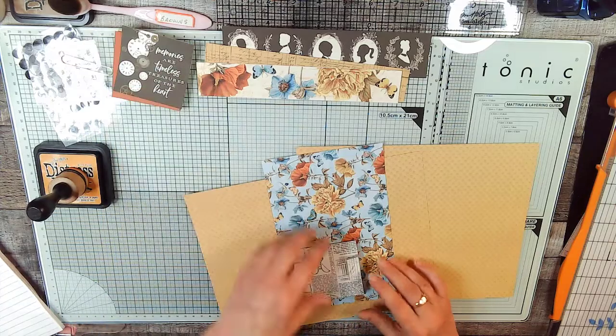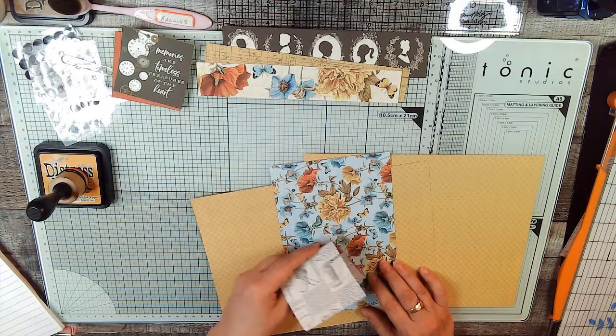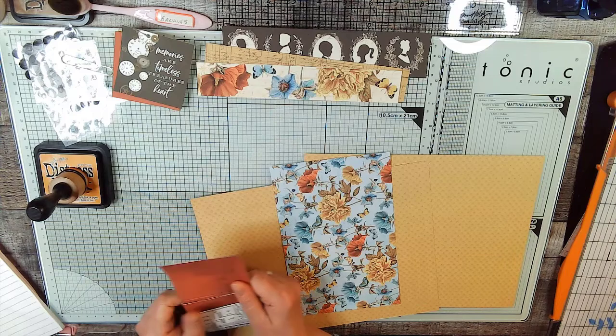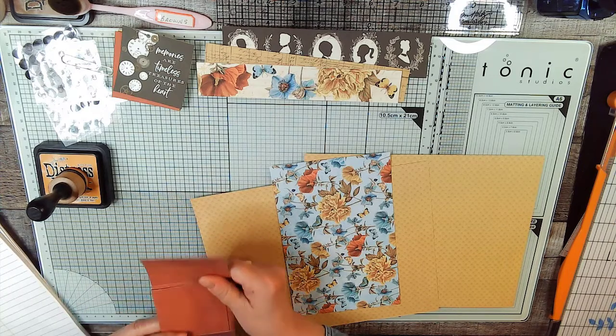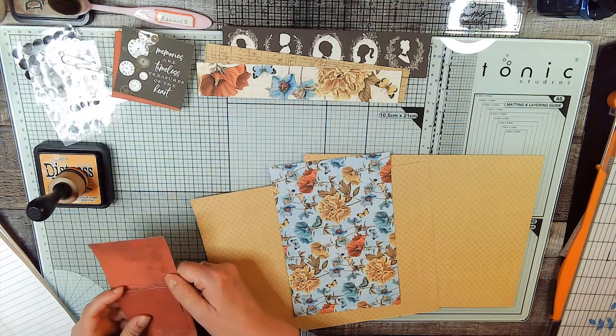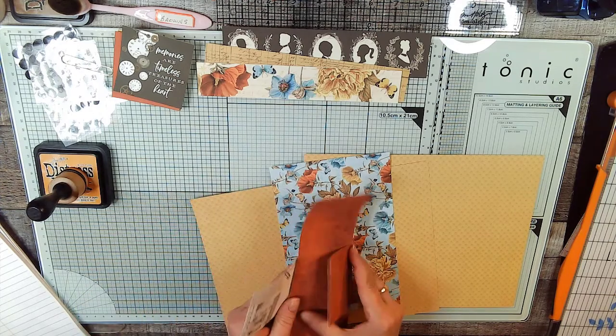Okay, so let's give it a whirl and see if we can do this. I did write down some measurements. Okay, so we're going to need 4 strips because we're making 2.